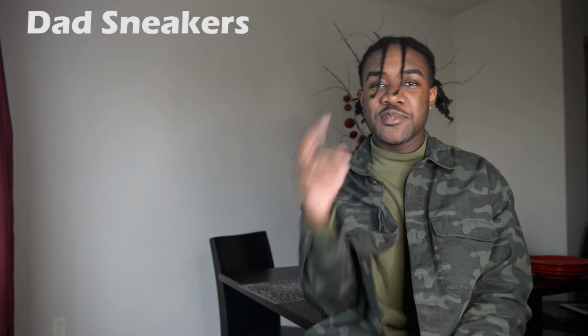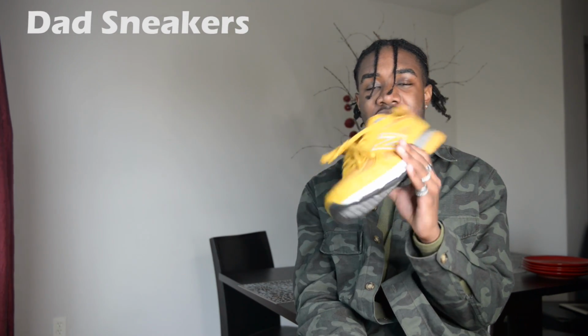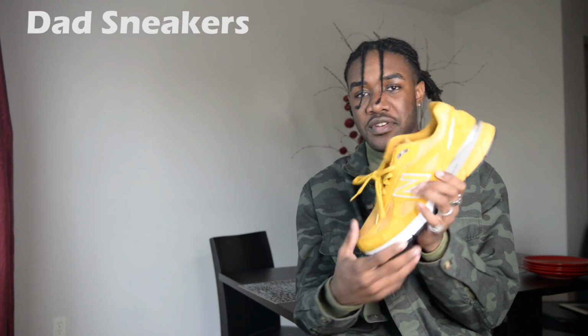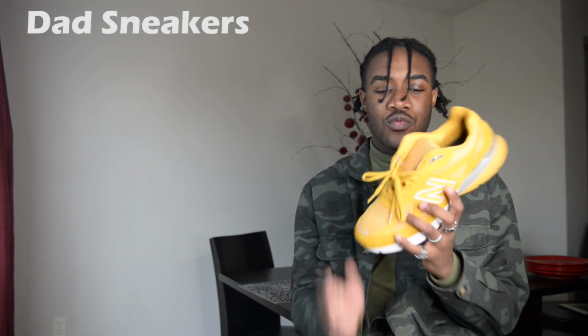For the last shoe, we got the dad shoes. All shoes in this category kind of look similar to the New Balance 990s. I showed these in a previous video, but shoes like this are casual running shoes that you can throw on when you have to run errands throughout the day or something like that, or you just want to be comfortable.